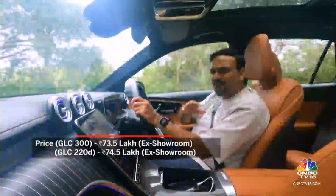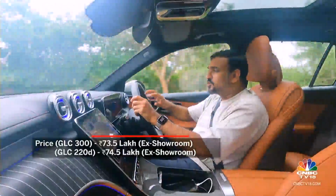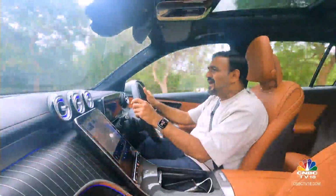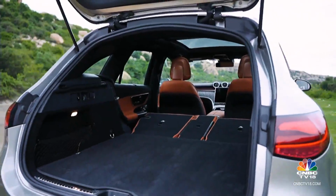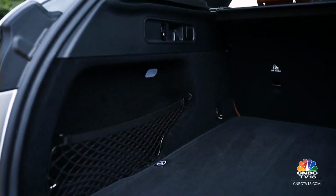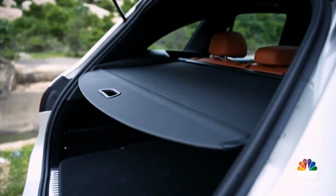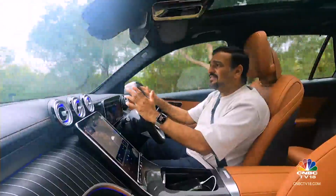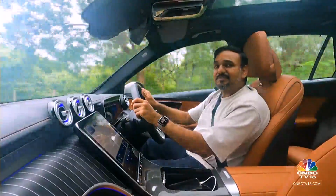It has the fairly green mild hybrid tech. It's got a spacious and very comfortable cabin, just the way it should be in a Mercedes-Benz. And then it's got a very spacious boot as well. So for those with an active lifestyle and wanting to road trip, there's a lot of space back there too. So if you've been waiting for over a year for the GLC, the bestseller is back.